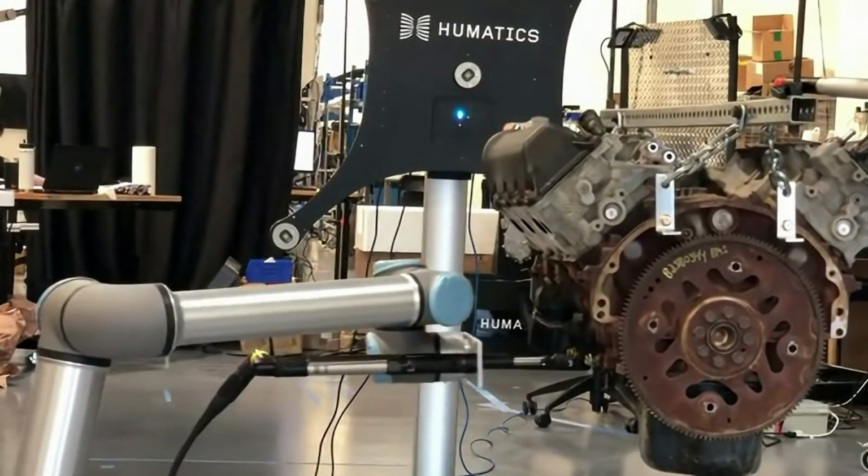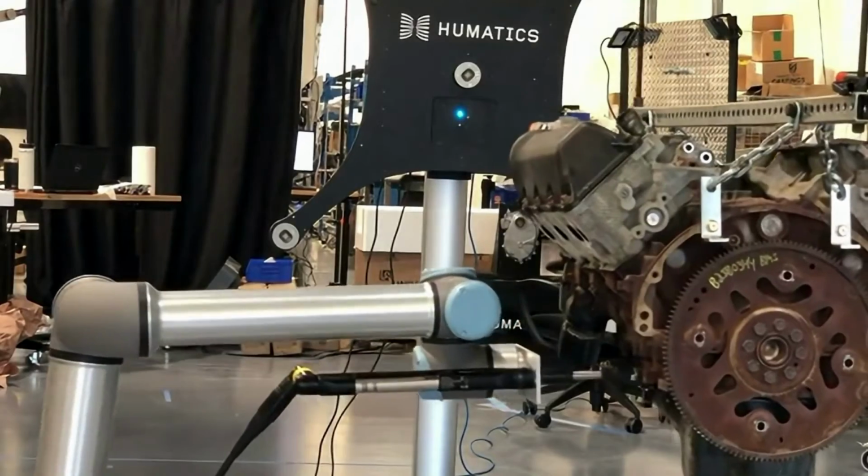Super excited to share with you another Universal Robots partner. This week, I want to share with you Humatics. I had a great conversation with Ron Ranaldi at Humatics, and he helped me understand just the absolute power and revolutionary capabilities of the technology that they are offering to manufacturers. Humatics offers in-motion manufacturing capabilities.